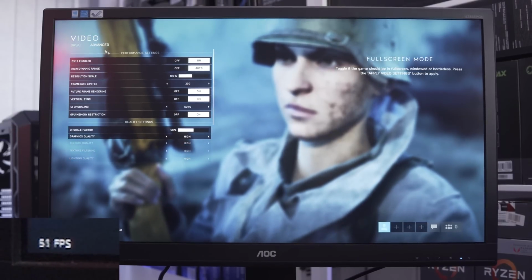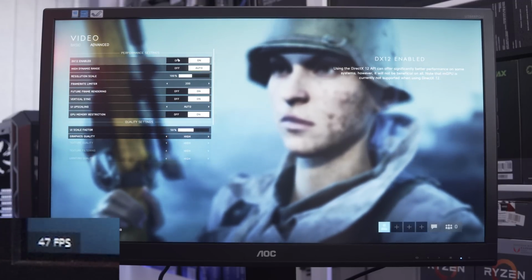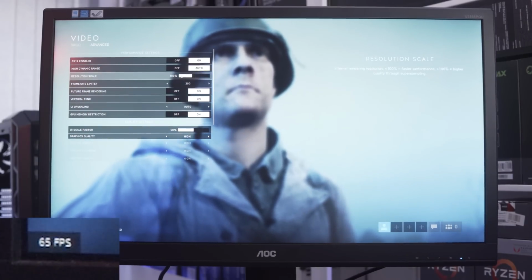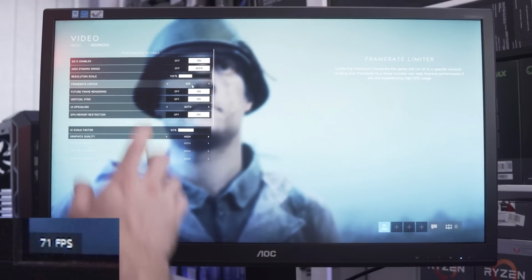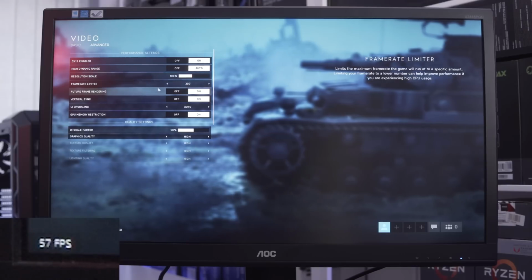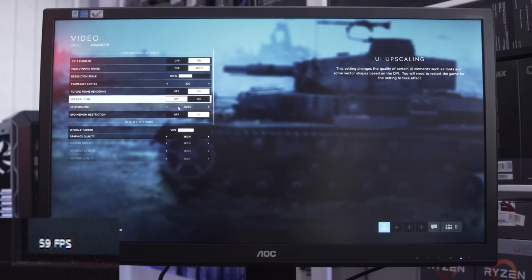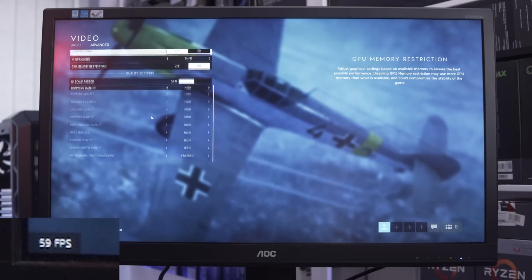If you do want more, there is an advanced tab, and the first thing that we did was go in there and we noticed that DX12 was not enabled. So the first thing we did was enable it. High dynamic range was set to auto. We want the really bright colors and everything to come through. Resolution scale was set to 100%, and we did have a frame rate limiter set to 200. We knew that we were never going to get anywhere near this number of 200, so we didn't think that would be an issue. Vertical sync, we actually have on here, but we are going to set that off. And then UI upscaling is set to auto. There is a GPU memory restriction, but again, we didn't feel that was necessary at all.